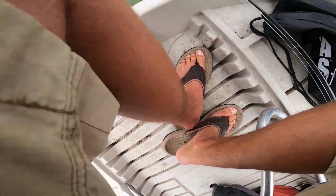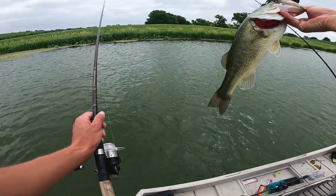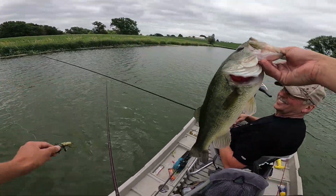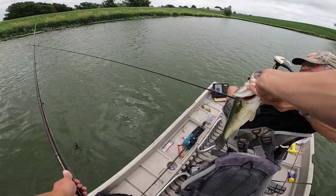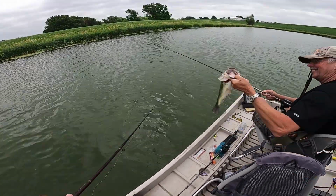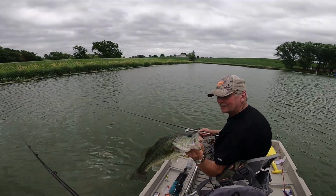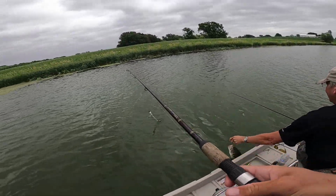I think you did get the biggest one of the day. No, I think we're tied there, Dad. Yeah, we're tied. I'd say we both caught one about three. Let's see him. Good one, Dad. Good job, first cast with the chatterbait.